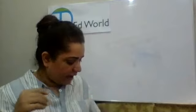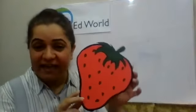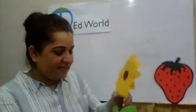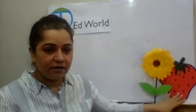So first of all, I have a strawberry. Wow, yes, I have a strawberry. I'm going to put it here. Then I have a sunflower. Yay, I have a beautiful sunflower. Sunflower, strawberry, sunflower. Yes, I'm going to tell you the names of the things, right? Now this is sunflower.